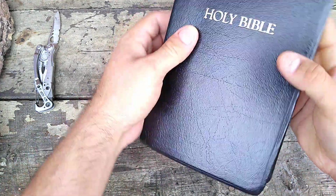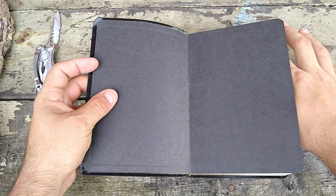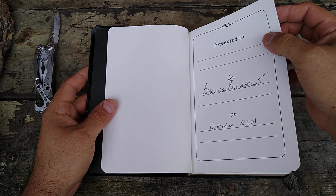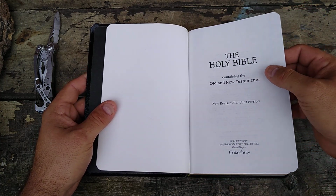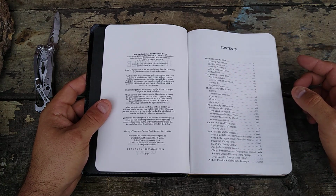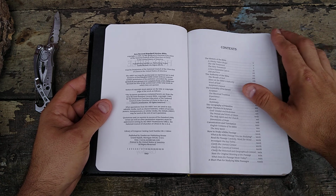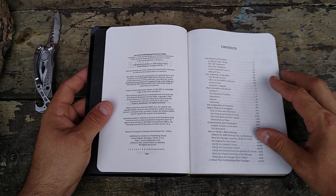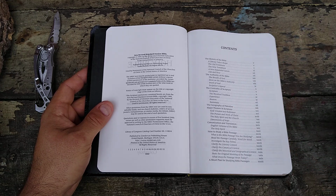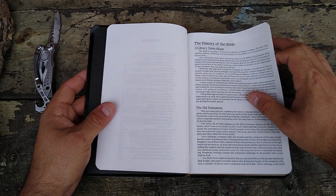Gilding's not too bad. Like I said, this one was also described as like new. I have not seen one of these before. It was given to someone in 2001, so that might give us an idea about how old it is. Let's see. Yeah, it doesn't really. This is published by Zondervan, printed in the U.S. I know it mentions it has study helps. Looks like there's going to be some different articles here. Oh wow, that's kind of neat. It looks like there's quite a few things there.